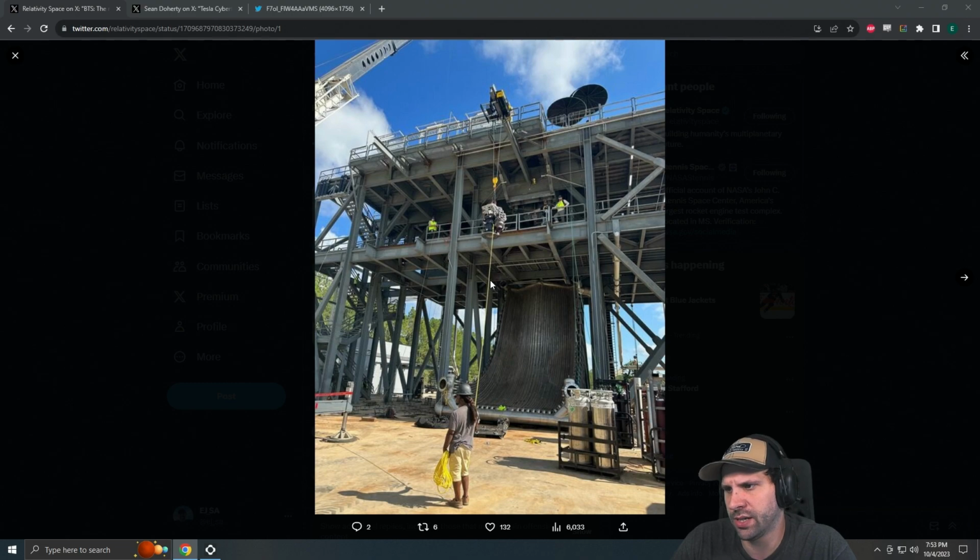Last note on the Neutron thing. Do you think that was the stage 2 tank with a common dome or two tanks inside? I'm not sure. Well, five meter, I think that's the second stage. You usually start with the second stage.